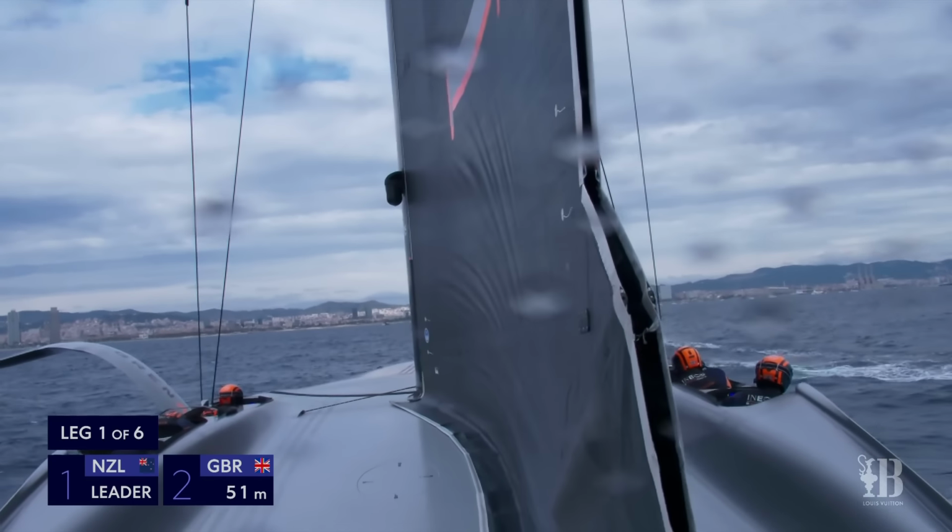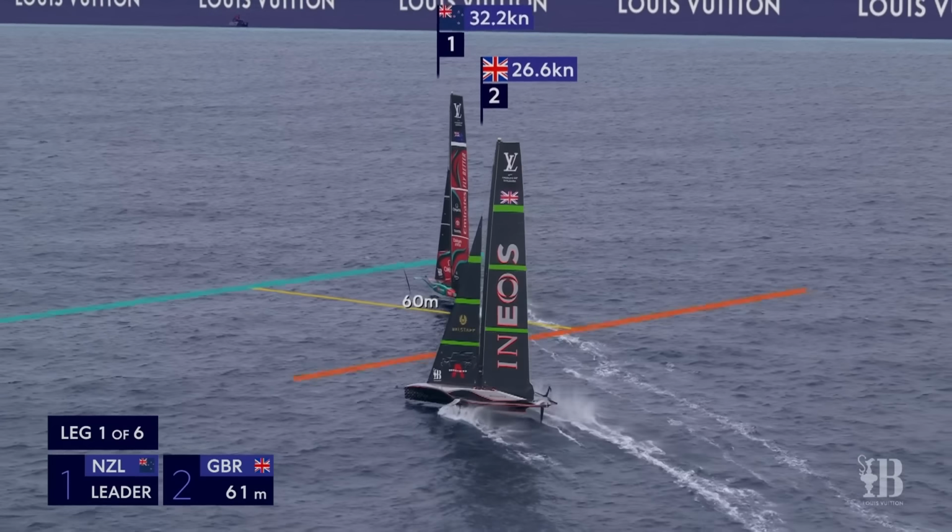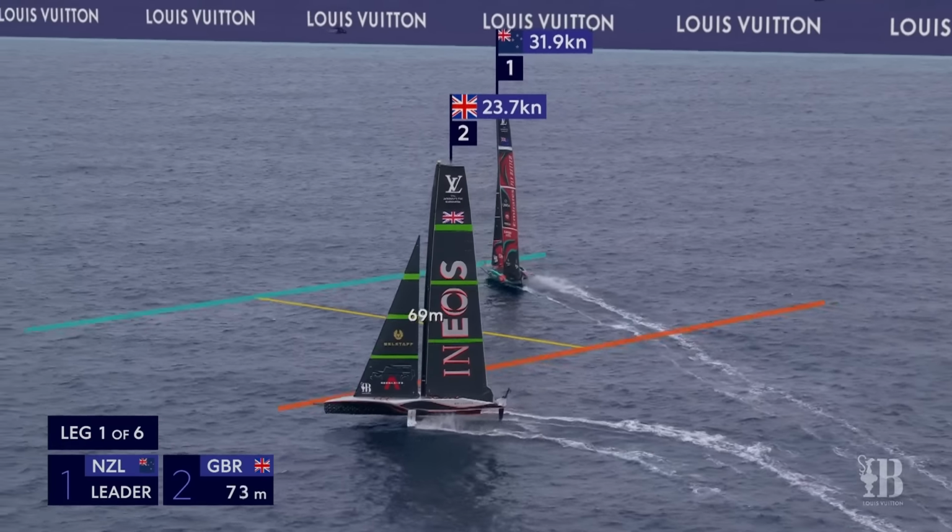Really nice spot. It's Team New Zealand landing right on INEOS Britannia's face there. British will have to tack out of here to clear their air. I'd be surprised to see the Kiwis come back with them.